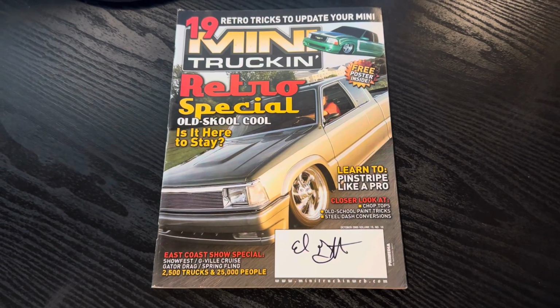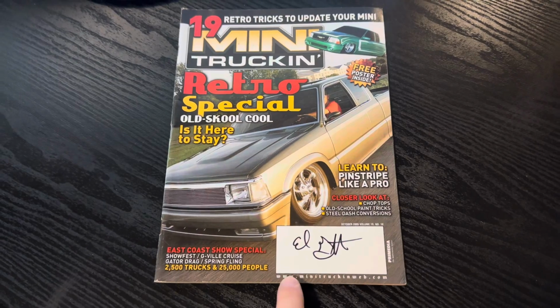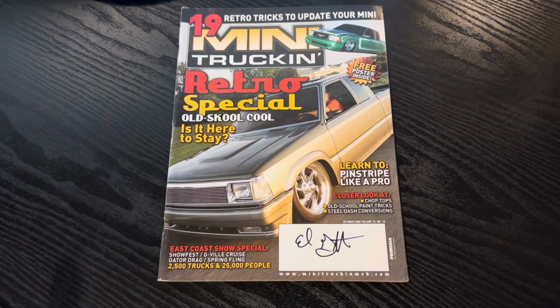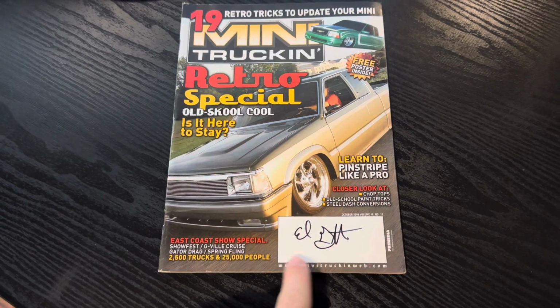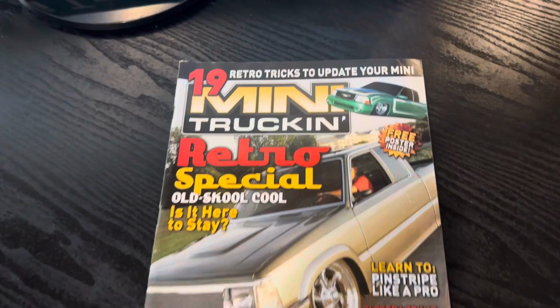Eli signed this one at Lone Star for me. This is one that I had that would have come around the end of the run with the subscription, and it probably at that time was in a plastic bag. So this was blank, and I thought, hey, why not have Eli sign it? So shout out to Eli.